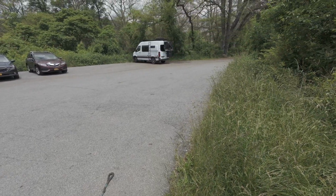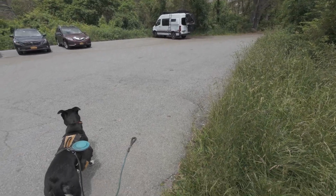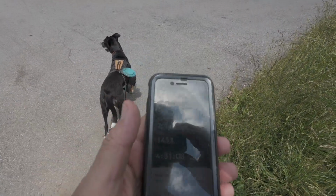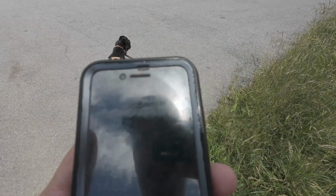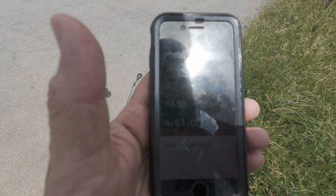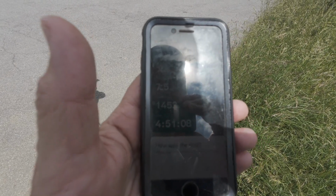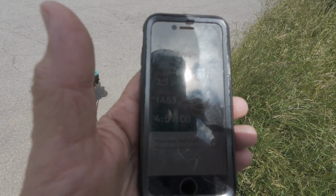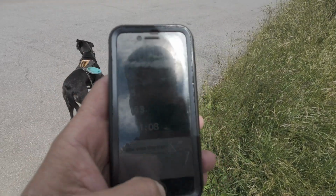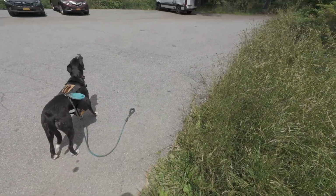Okay, we're back in the parking lot. There's the van. My phone's going to die in a second, so I don't know if you can see this with all the glare, but there's the stats from the hike. 7.5 miles, 1,453 feet of climbing, 4 hours, 51 minutes, and 8 seconds. And the phone has about 2% of charge left, so it just made it.